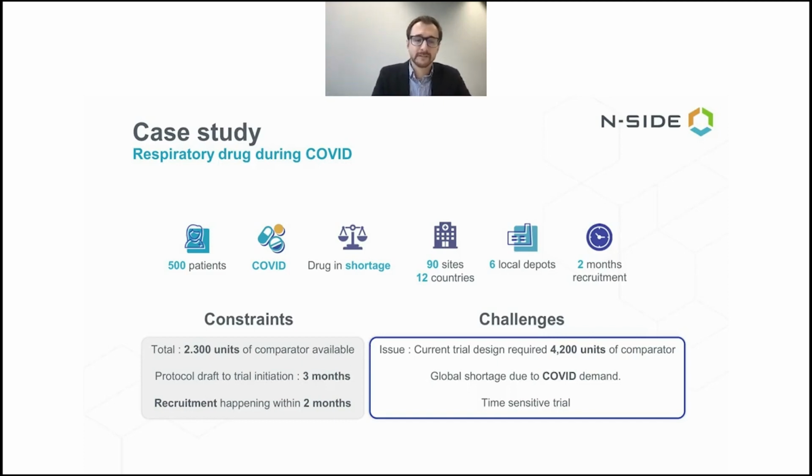The only problem is there was a huge shortage of the comparator drug that they were using here. Of course, patients around the world are sick. They're buying respiratory drugs to actually feel better when they have COVID. And that drug is now in shortage all around the world. So this company was able to secure only 2,300 units of that comparator, which we can think could be enough.